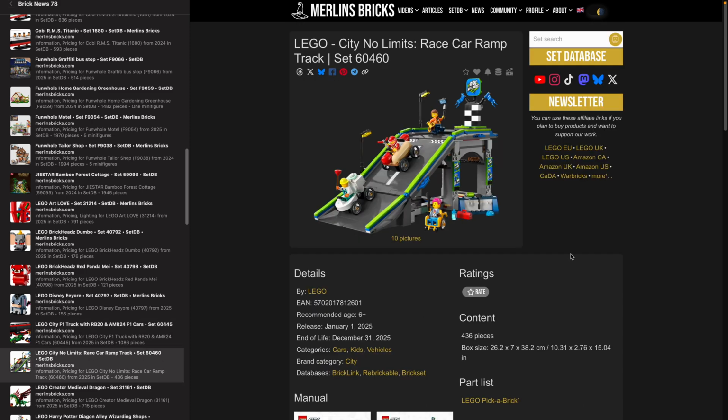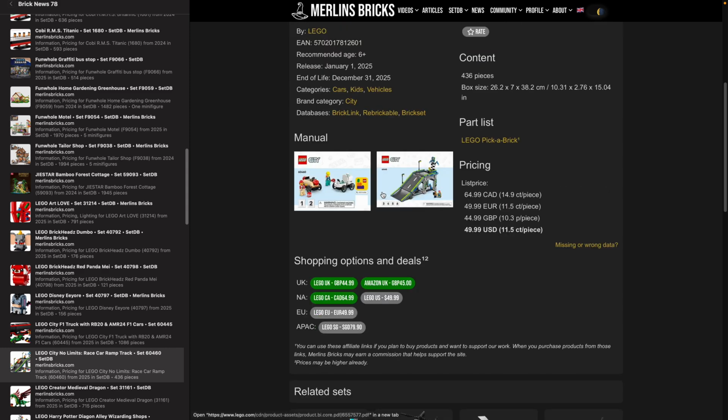And then my personal highlight, or at least the winner of... I don't know. I'm pretty sure I will not buy it. I will not build it. And I'm also pretty sure there will be like a ton of stickers in this one. But still, I really like the concept, the race car ramp track 60460. I've talked about this one before. It has only 436 pieces, but I think it's pretty large because it has these large ramp pieces.